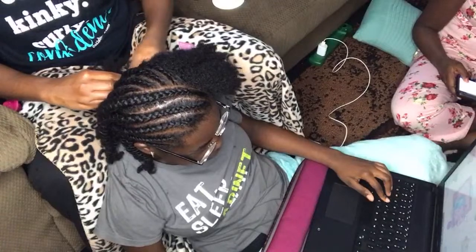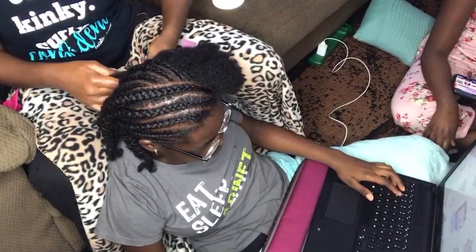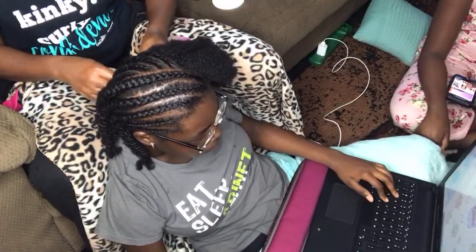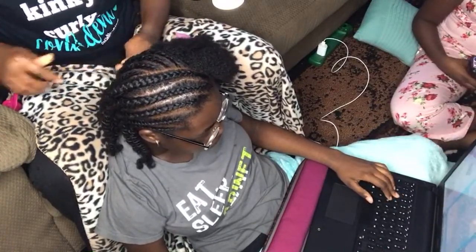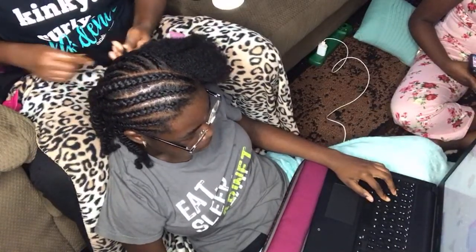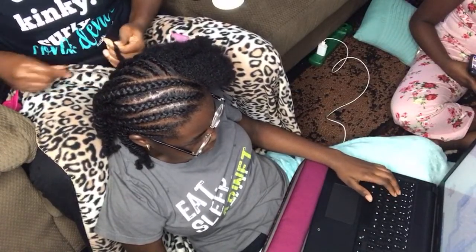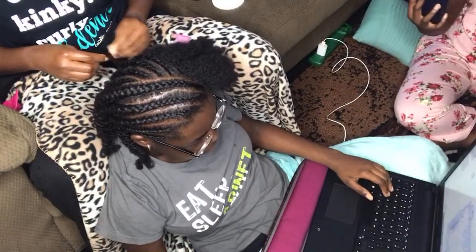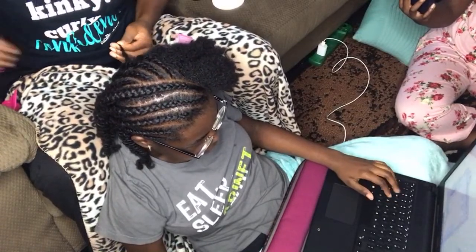Okay, so the silk press. Somebody said this. Ashley says the silk press is using a flat iron, but it's super slick. Sybil says silk press, I believe, is just another fancy way of saying flat iron. Everybody's saying to go for a silk press. Silk press is just a term for blow dry and flat iron. I think the term means that the hair is silky and then slicked out when done. So, I guess you want to do a silk press, right?